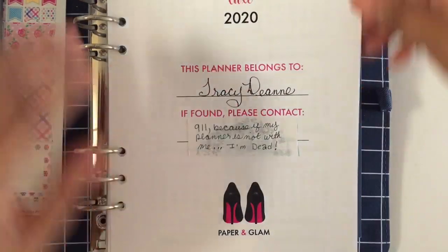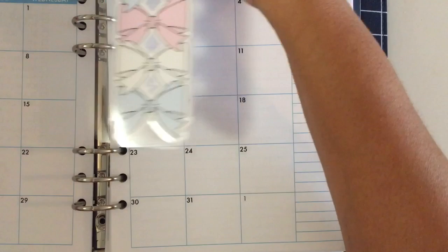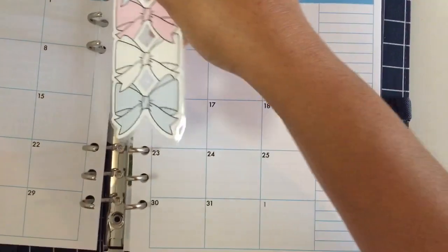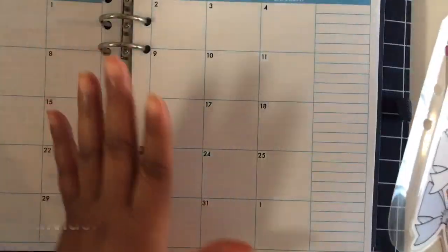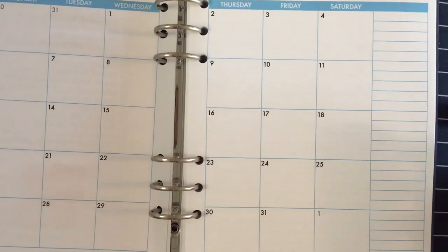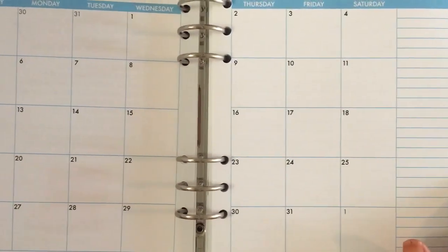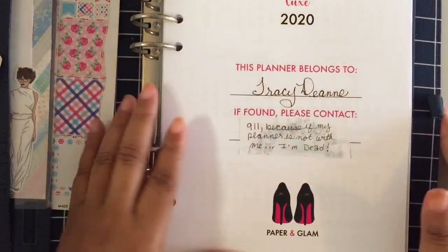So first things first, I have this little bookmark here that is from Scribble Prints Co. I just took a bookmark, and laminated and hole punched it because I don't have any inserts for this planner, so I'm just kind of winging it right now. I'm either going to make some or find some that I really like, but right now I just decided I'm not going to worry about it. I'm just going to get started planning.